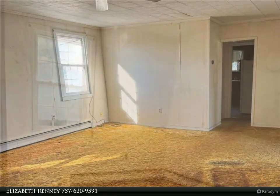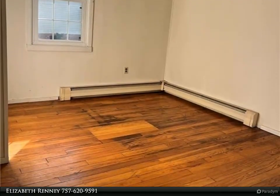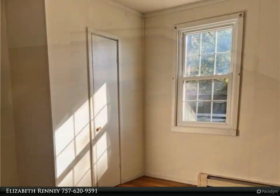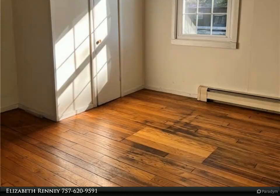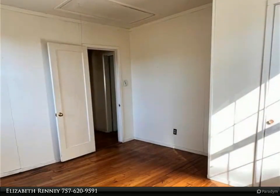While the home could use some TLC and upgrading, it presents a fantastic opportunity for those looking to customize their living space. The expansive yard offers plenty of outdoor space for gardening, entertaining, or simply enjoying the outdoors. Behind the home you will find a 2-car carport with a concrete pad and electricity.